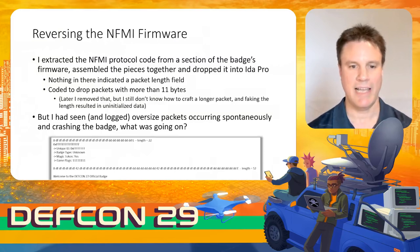But I had seen oversized packets happen before, and I'd even logged them. As you can see in that log down there, I'd hacked a badge firmware to spit out every byte it received and the length, and after a bazillion length 22s, I got a length 52, and then it crashed, said welcome to DEFCON again. So obviously it's happened spontaneously in the wild. Why? How do I make that happen?